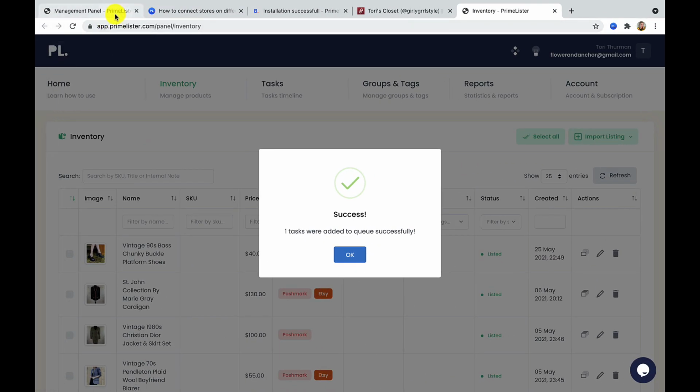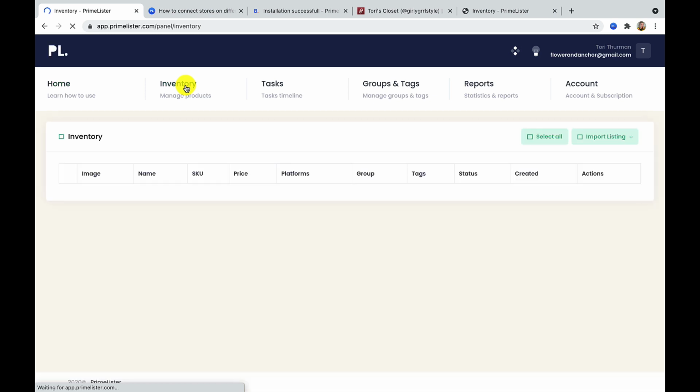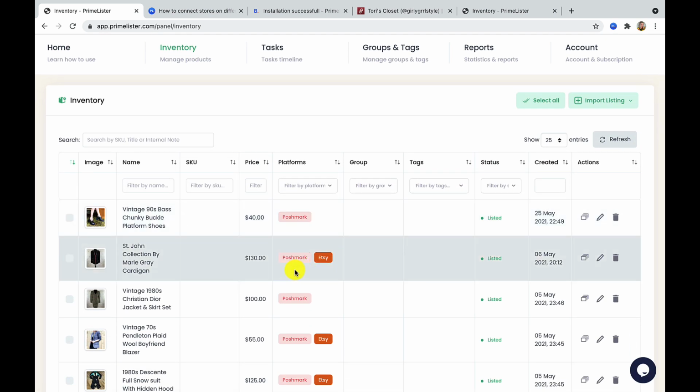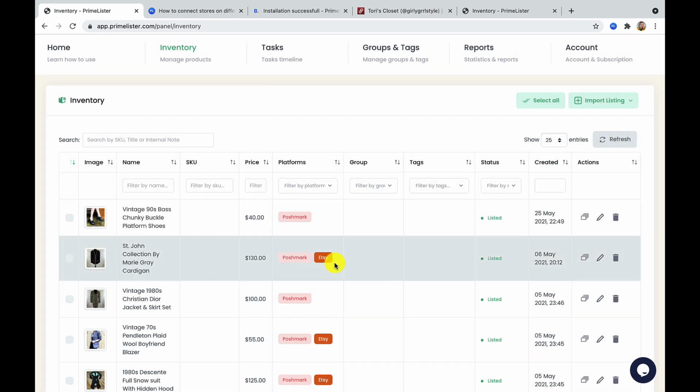Now let's head back to our inventory panel. And in fact, you'll see here at the top, back to the little dashboard here, if I click on inventory, this is going to take me to everything that I have, and then it will show you which platform it is cross-listed to. So let's say this one's cross-listed on 2. If I wanted to cross-list on Mercari, Facebook Marketplace, eBay, it'll show very clearly here which it is connected to.